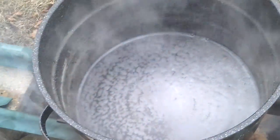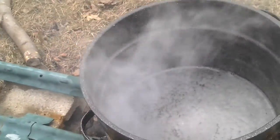But seems like I hear it. I hear it bubbling. Oh, the boiling. Oh, that's the wood. Oh, it's doing something down there. Yes, it's about there. Is it just going to look like sugar, or is it going to be maple syrup? After 12 hours, it's going to look like maple syrup. Oh, okay.